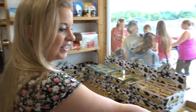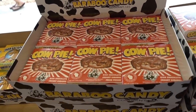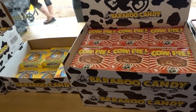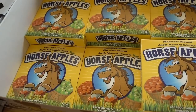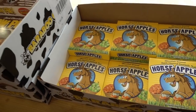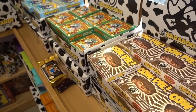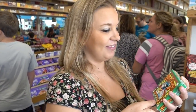Here's cow pies. Cow pies? I haven't seen those for years. I haven't either. That one I have heard of, actually. Some different flavor. Horse apples. How do you like them horse apples? Shut up or I'm going to cow pie you. Stay by me. Quiet down or I'm going to cow pie you. Moo cheese. Moo choose not to get these.